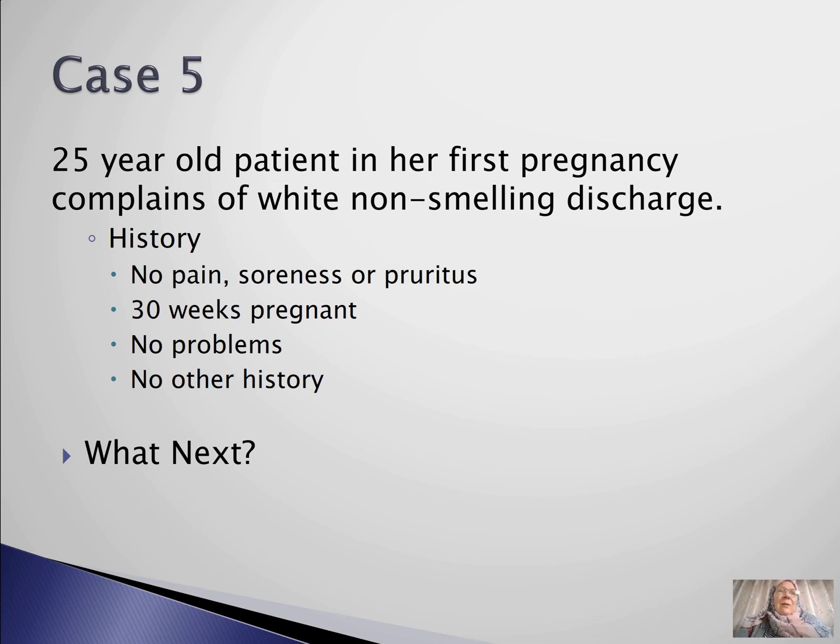This means you have to tell her to return to see you if things get worse, or if she develops any other symptoms, if she sees any blood or such like associated with this occurrence. It is, of course, very important to distinguish discharge from watery discharge, or watery loss, because you do not want to miss a spontaneous rupture of her membranes in this case.